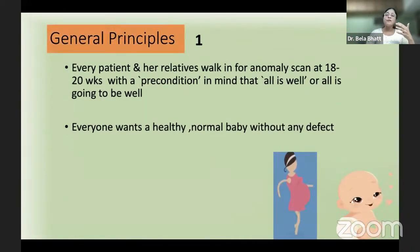Now, whenever we are doing any second trimester anomaly scan, I'm sure everyone who's doing will agree with this, that every patient who walks in for a second trimester anomaly scan walks in with a precondition in mind that my baby is going to be fine, all is well, and all is going to be well. Because everybody wants a healthy, normal baby without any defect, right? They come in smiling because they just want to have a look at their normal baby.